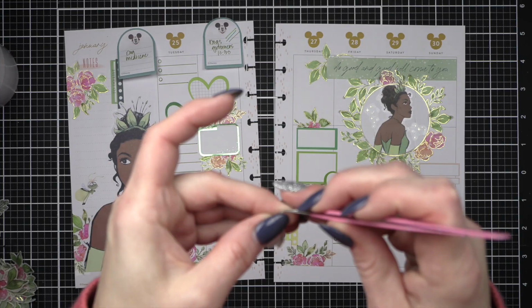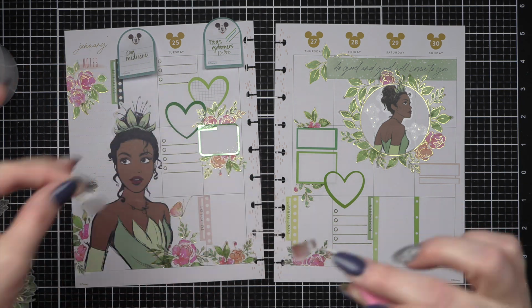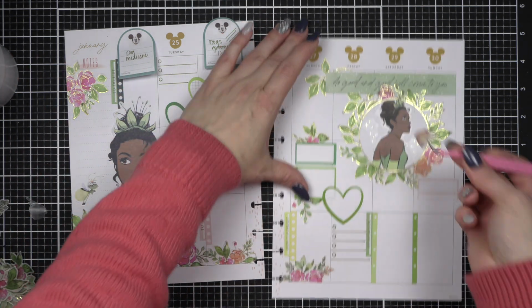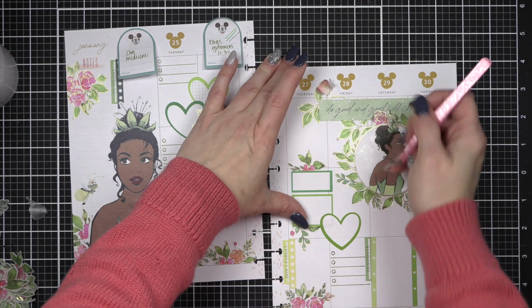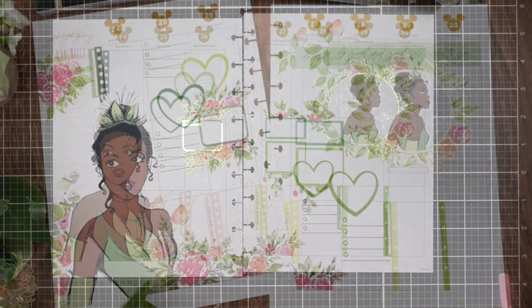So remember I said I felt like I needed another butterfly that I could place up there next to the quote. It's going to be up near the numbers, the dates, and I love it. I think that is the perfect finishing touch.